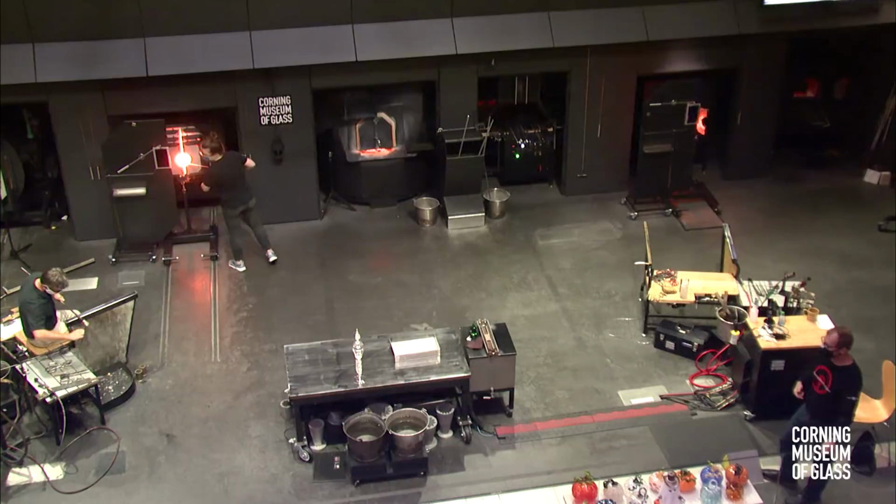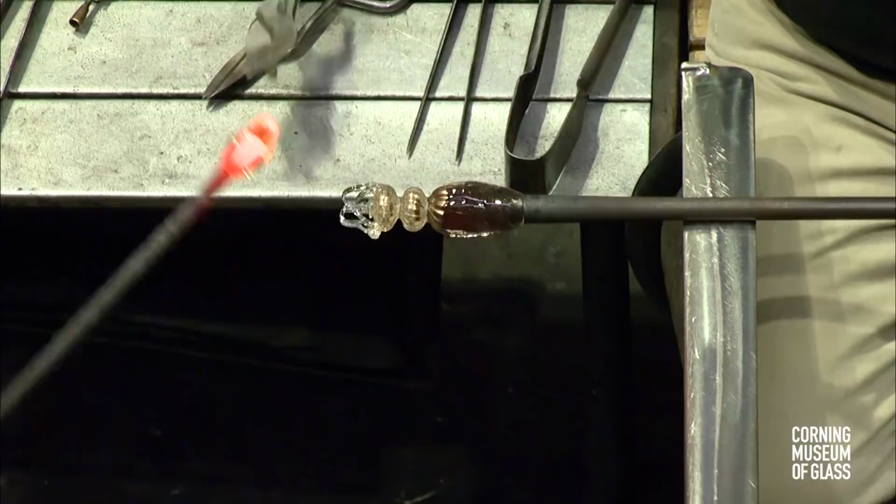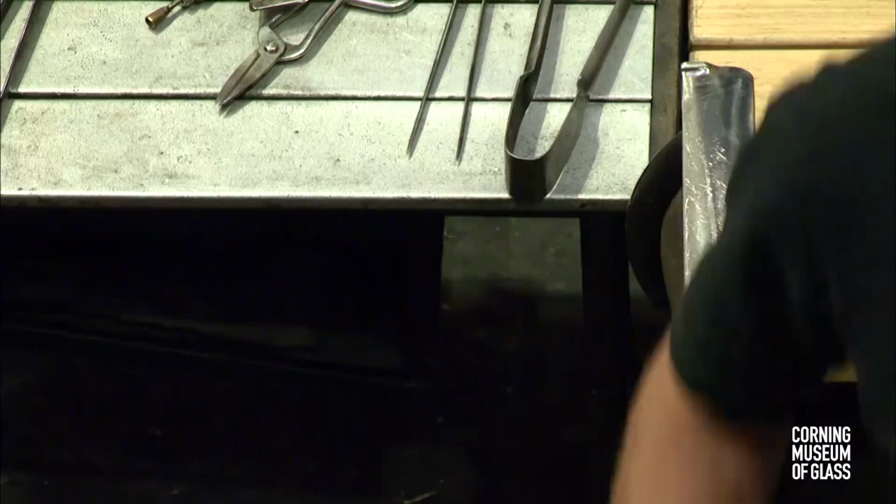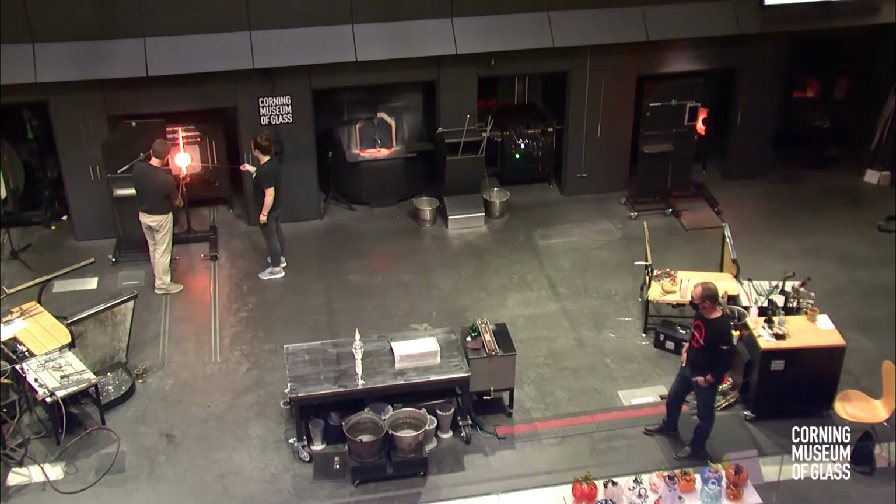If the glass is very thick and heavy, that probably isn't true. So it's really a matter of developing a sense of timing through experience, through making the same piece over and over again, in understanding how long, how frequently you need to reheat something to keep it in the right temperature range.